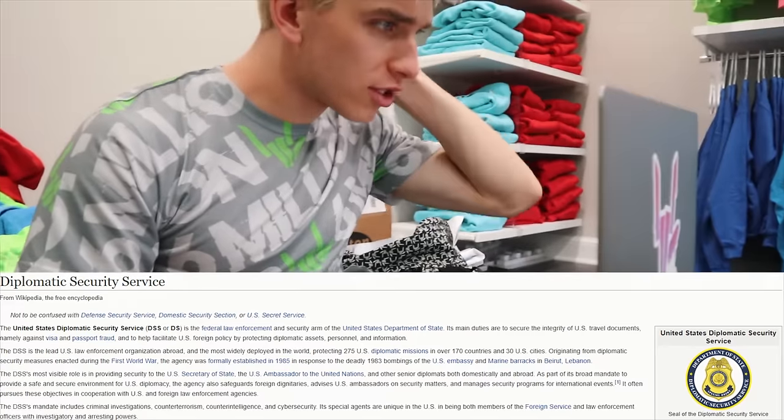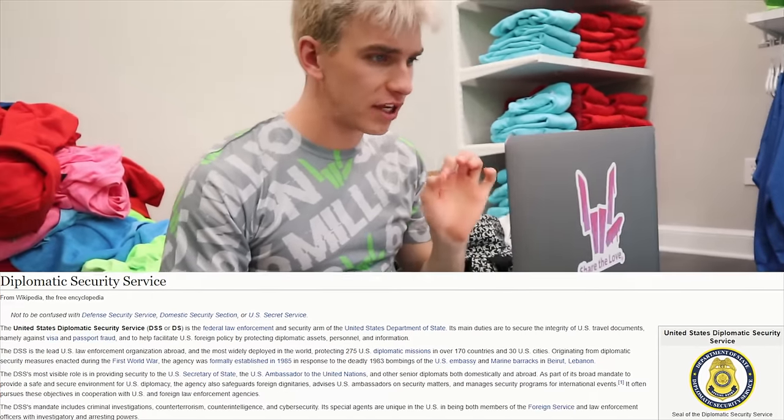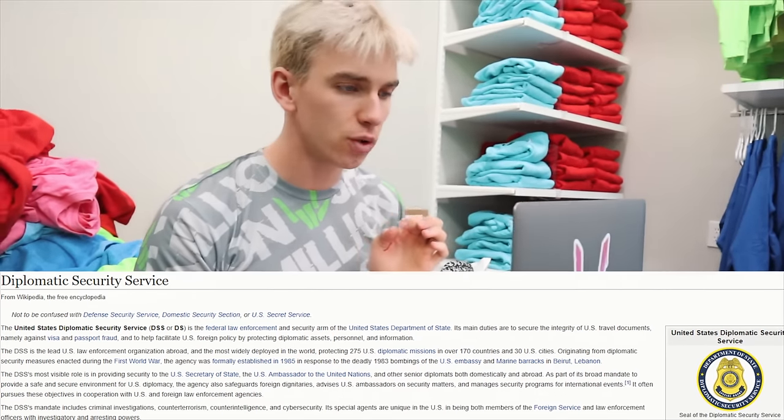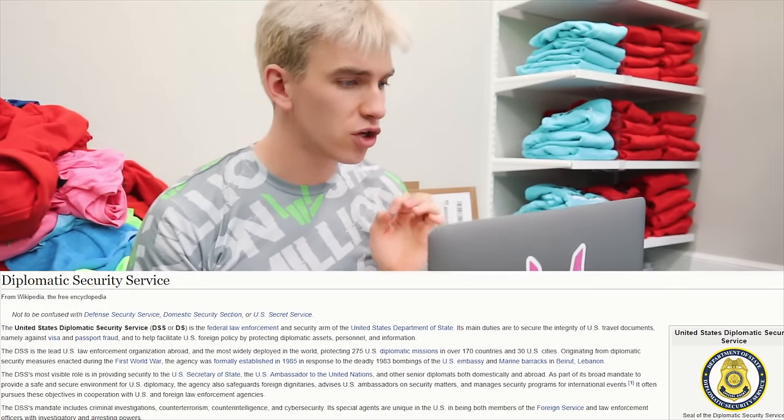Let's see what Special Agent is. Special agent. The U.S. Diplomatic Security Service is a federal law enforcement and security arm of the United States Department of State. Its main duties are to secure the integrity of U.S. travel documents. Steven, a secret agent's badge was dropped in our yard.